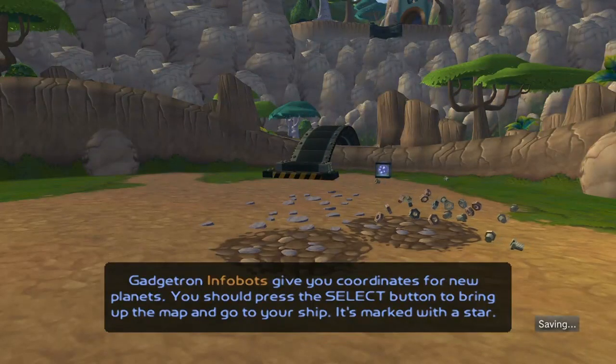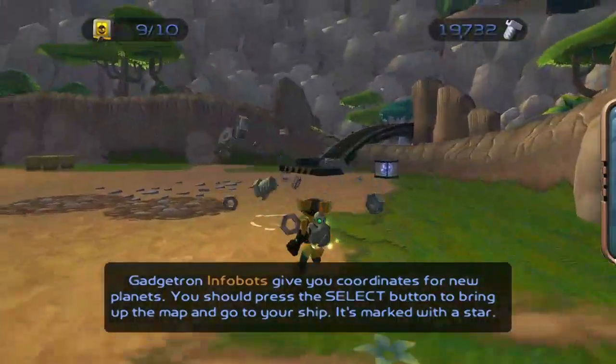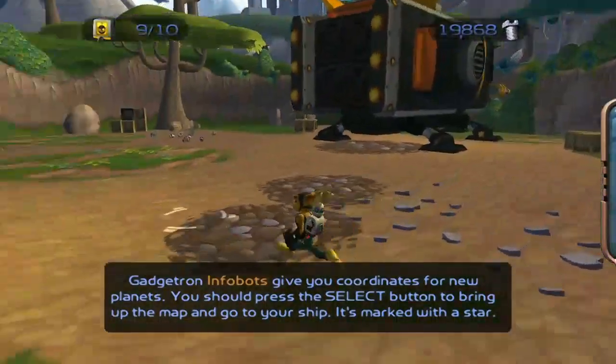Gadgetron infobots give you coordinates for new planets. You should press the select button to bring up the map and go to your ship. It's marked with a star.